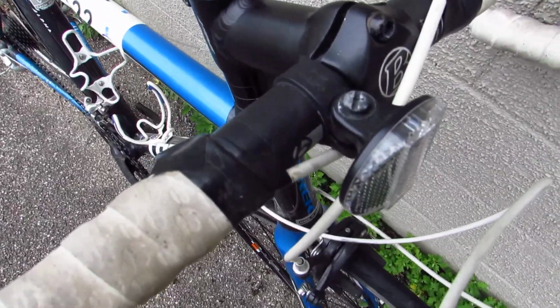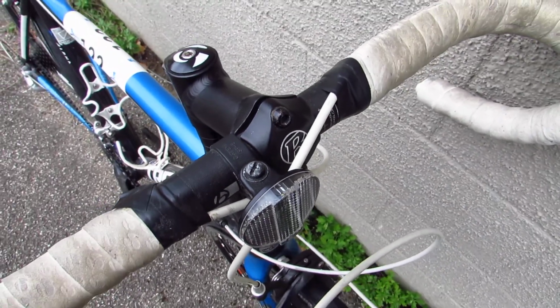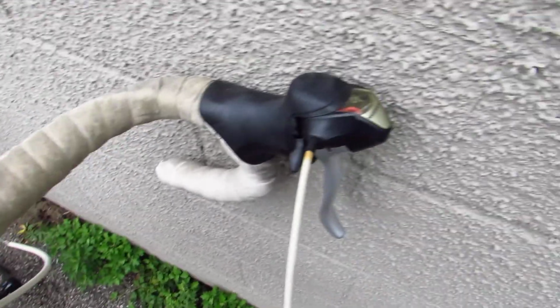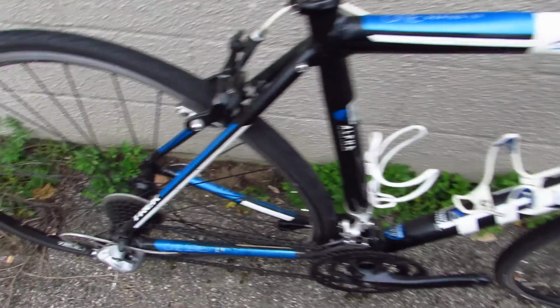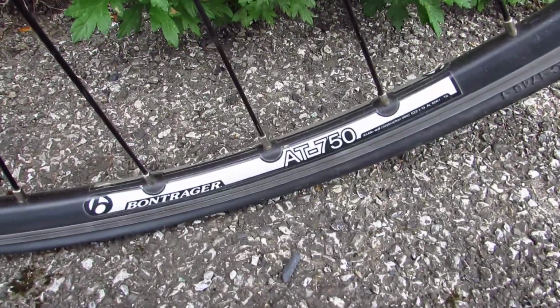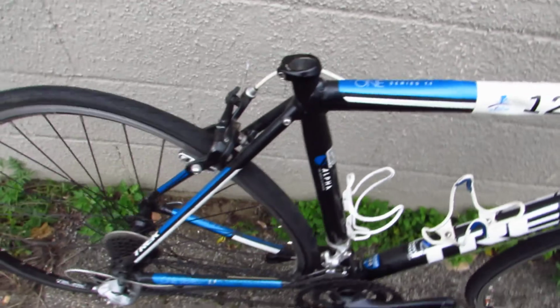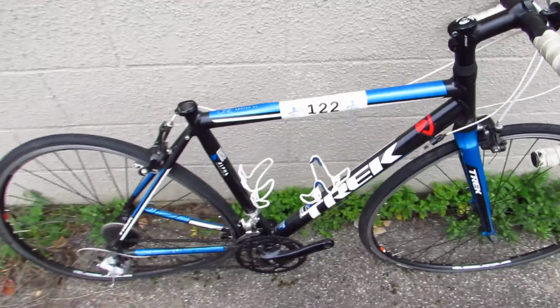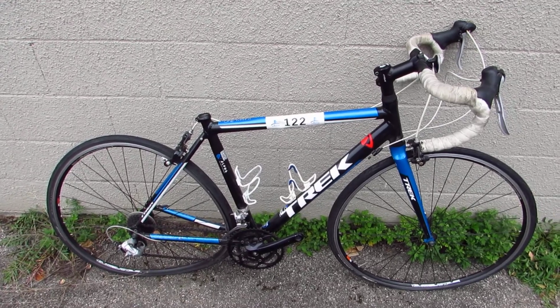The stem, maybe these handlebars, if I want to make a single speed bike, as I do once in a while. I could just cut them right here and here. And I could probably take these brifters, toss them on eBay, get $9.95 for them. But as for the Bontrager AT750 wheels and the Alpha 100 series aluminum 54 centimeter frame and the back brake, that stuff is a little too askew for me to reuse.